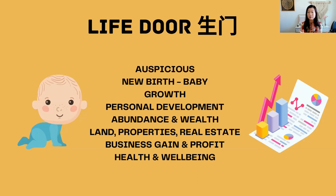It also has to do with land and property, real estate, investment, business and prosperity, gain and profit, and health and well-being. I mean, that's why this is the most important door within Qi. And now you know the ins and outs, very briefly, about how we deduce the color guide for each zodiac sign. Let's go through it, okay?